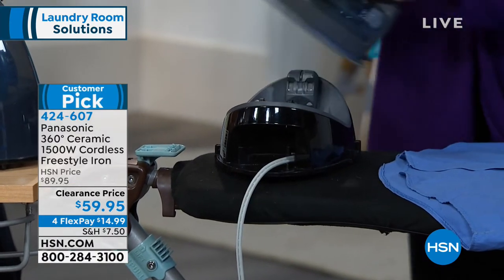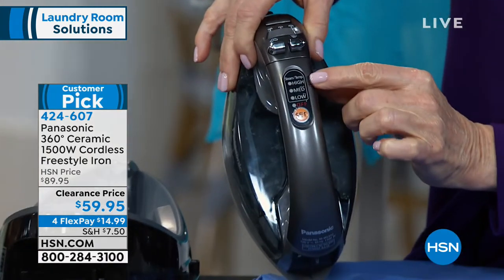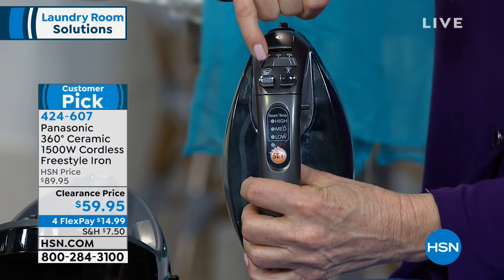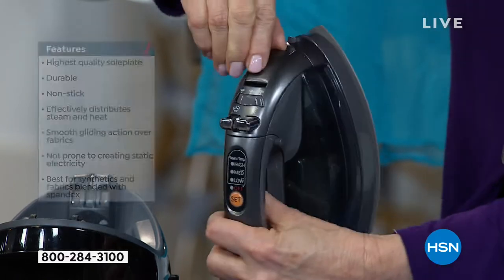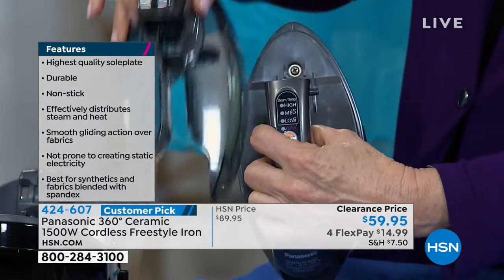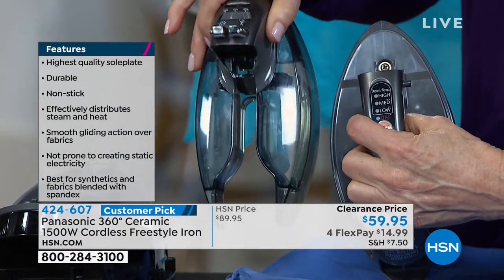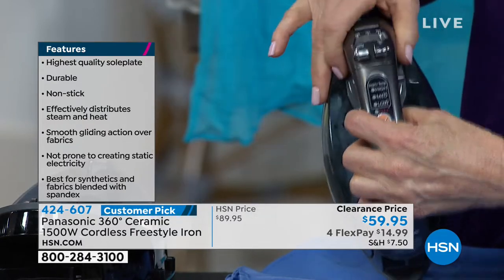And then let me show you some of the settings, because you have all the traditional and some special things too. High, medium, low. Here's your steam feature that I use all the time. The only time you wouldn't use that is maybe on a wool. And there's some water feature. Here's where you put your water, you open that up. And then here's something that is on absolutely no other iron in the world, a removable water tank, which means you can fill it under any faucet. You don't have to run for the highest faucet, which is usually out in the kitchen. Then pop it back in.